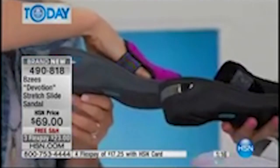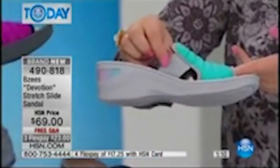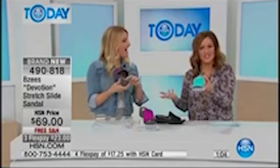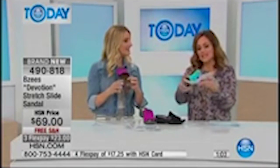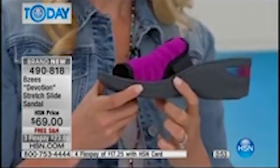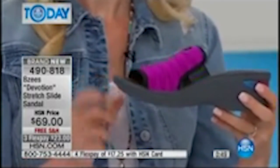So even if you're picking the black, you get that silver metallic detail. And also in the turquoise, it's just a little less obvious with the silver detail there. But really, really feminine. Even though it's more athleisure, or very casual, it's still more feminine with that slide design with a little skin showing, with the cutout on the sides. So you can see a little peekaboo there. You've got beautiful open space for your pedicure to shine.